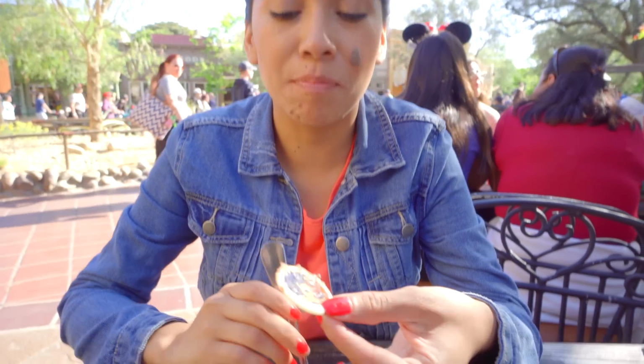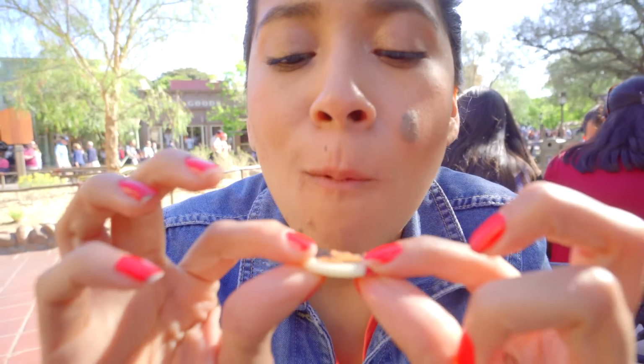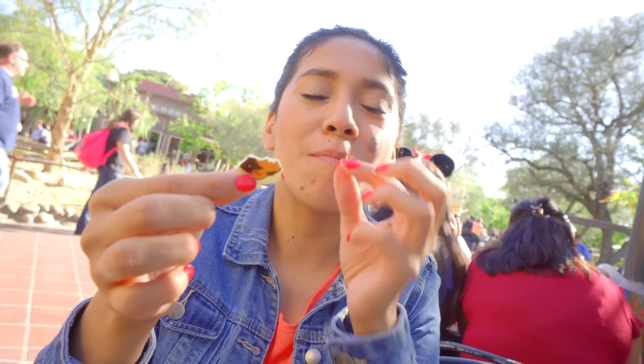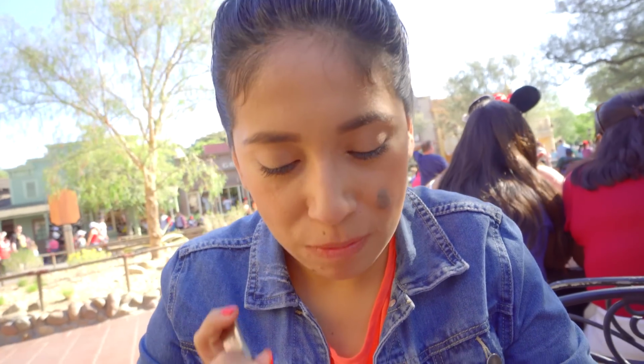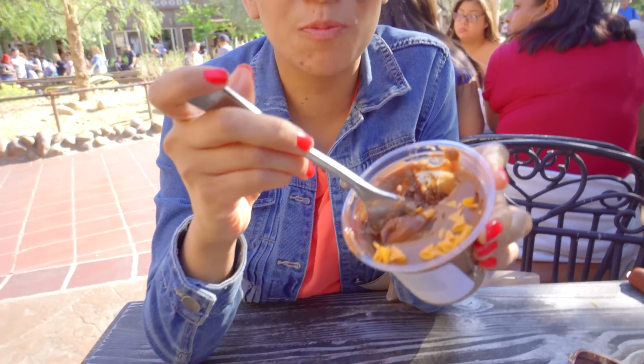Let's give Miguel a bite here. He's melting off in my hand. This is just your basic white chocolate, but that's fine with me. Chocolate is chocolate. But this, my friends, is delicious. Now this delicious parfait is inspired by the Pixar movie Coco.